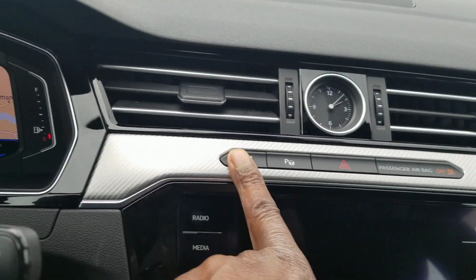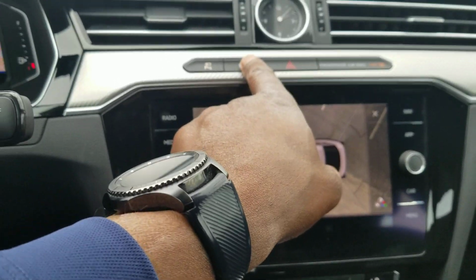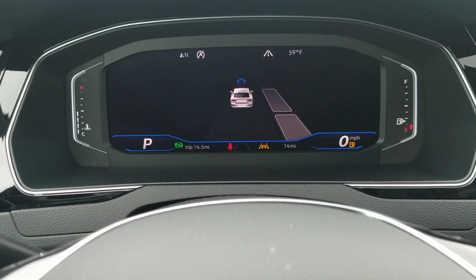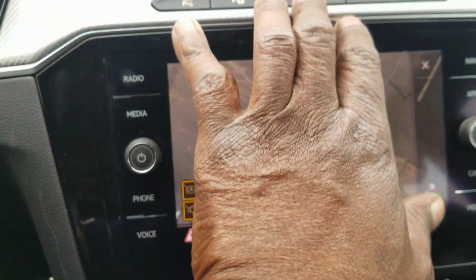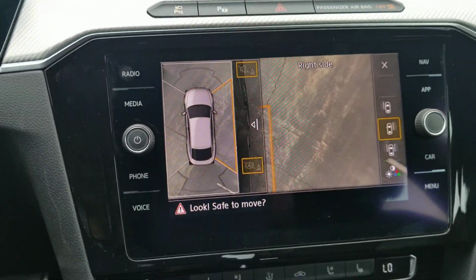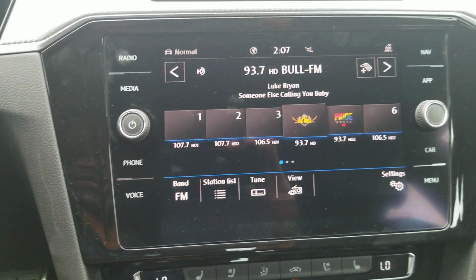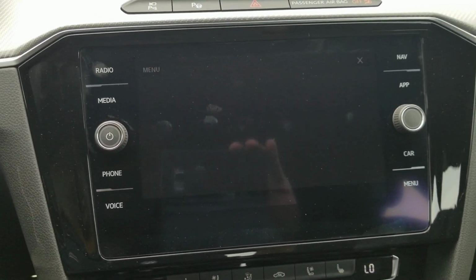You do have your 360 camera. You pull it up by using that button there, and then park assist right here. You do also have the hazard button, and then of course that's just your passenger airbag button there. Turn this guy off. So for the radio, it's AM, FM, and satellite. There is also a fancy backup camera there.